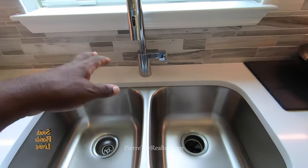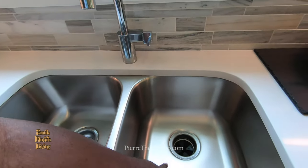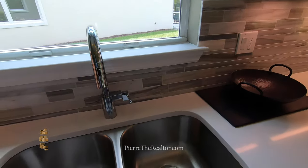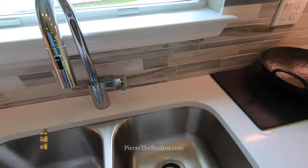Look, let me ask you a question. I know the thing for the dual sink, this is the garbage disposal right here. You got the rocker switch for that. Sometimes you can get an upgrade and do a push button.